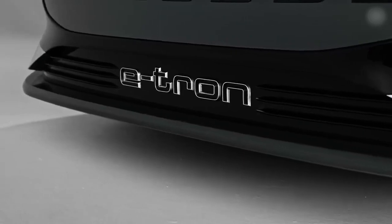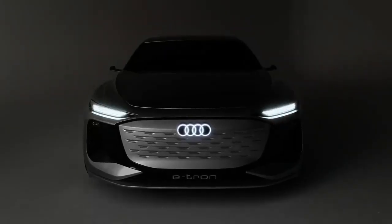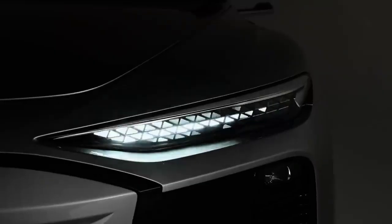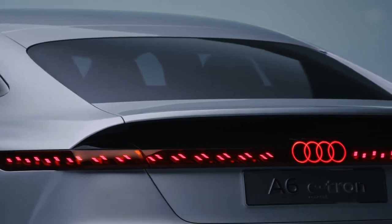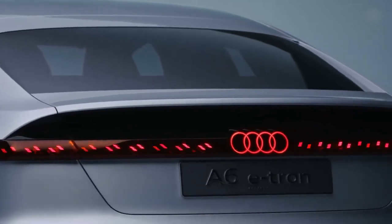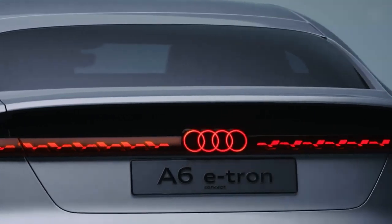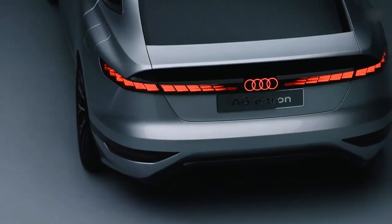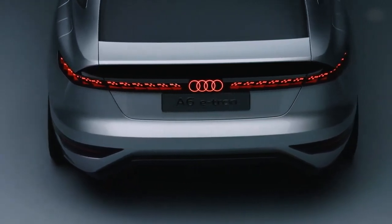Coming to the rear end, 2 more things are very important to mention. First, the black panel, which includes the rear lights, because it's an extension of the rear screen. Under the black panel you see a light bar which is made via OLEDs. And via these OLEDs you have very 3-dimensional light animations.